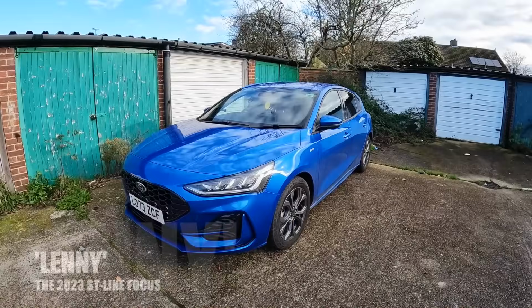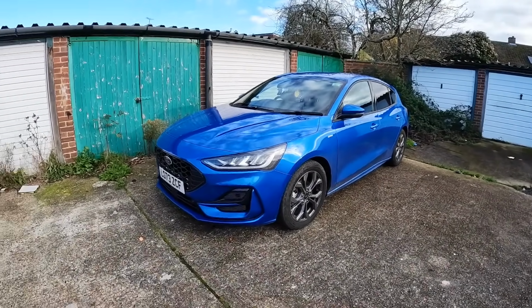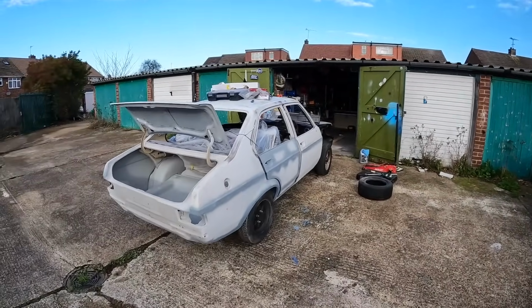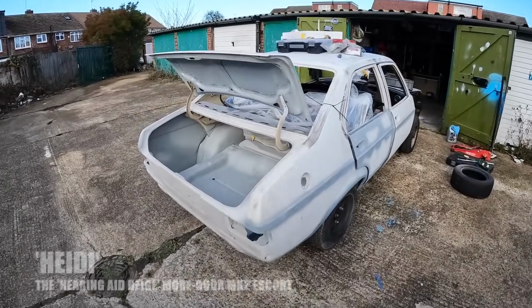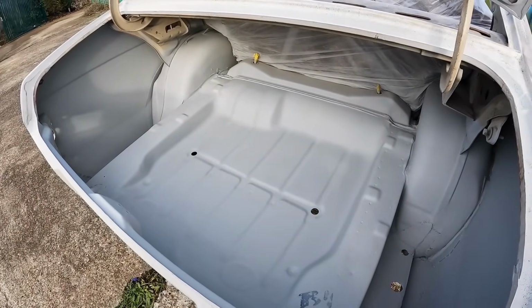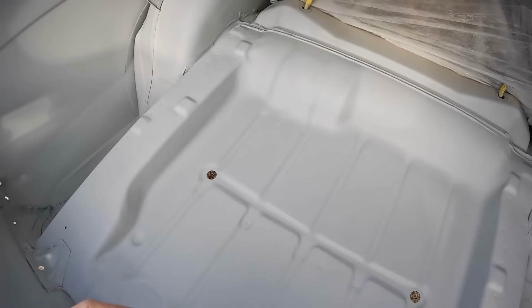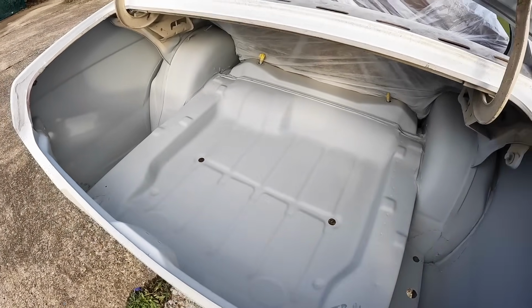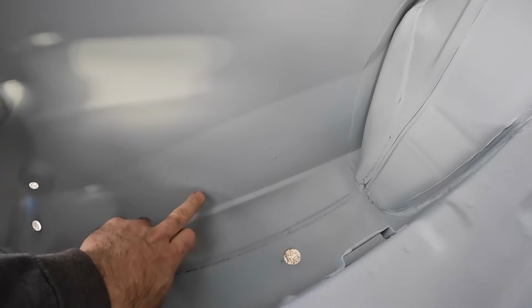Well, it's time to get out of the warmth and comfort of Lenny's cockpit and out in the cold with Heidi, my hearing aid beige Mordor Mk2 Escort. Gotta be honest, I am really impressed with how the inside of her boot is looking now. The primer seems to have dried okay, and it's actually quite smooth already. So I think today I'm going to crack on with prepping this and getting it ready for paint. There's definitely a couple of bits that are going to need some extra attention.